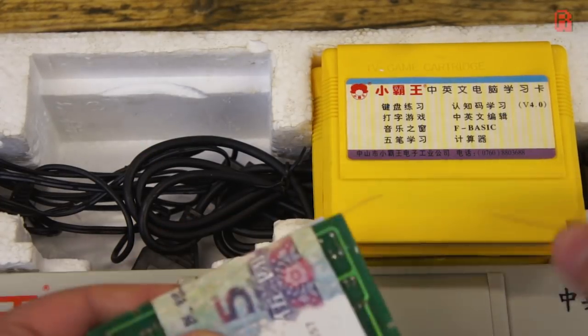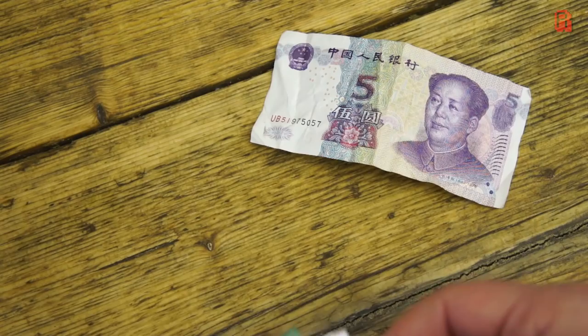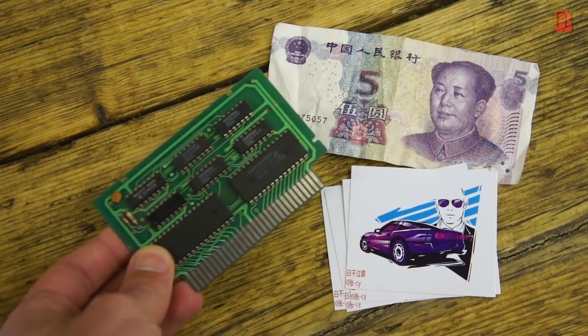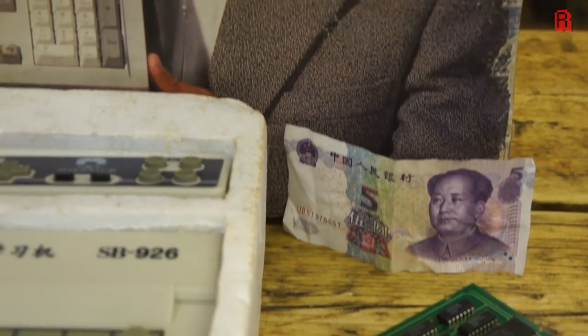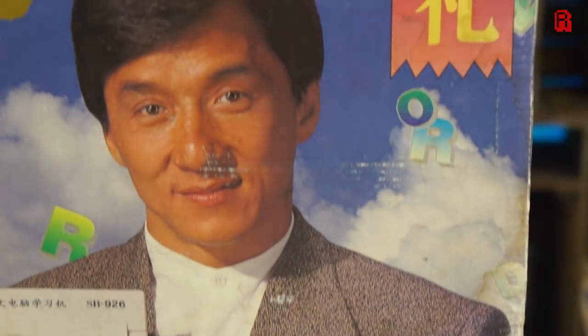And Winston and Naomi have thrown in some fun extras here. We've got some Chinese cash bearing the face of Chairman Mao, some of Winston's business cards from a trip he made across the US with a Corvette on YouTube, he's a very busy man, and a mystery cartridge with no case, definitely something to check out. So you may be asking, what does this all mean and why does this machine exist? Let's take a look at the bigger picture.